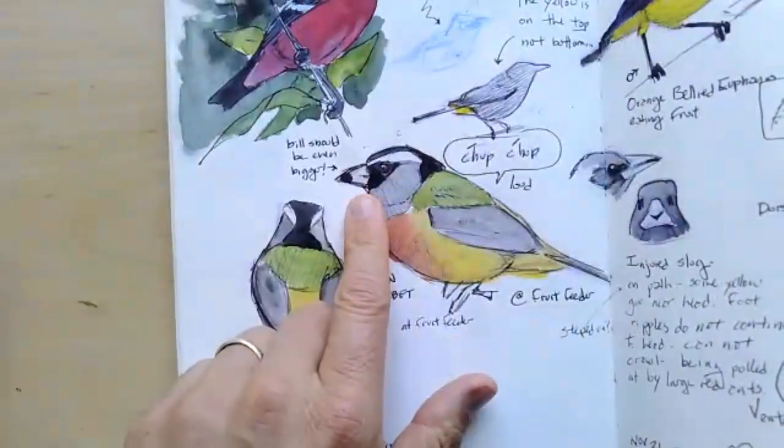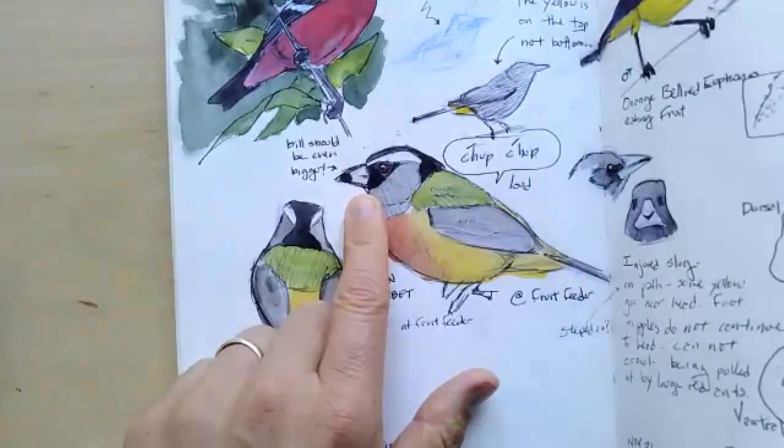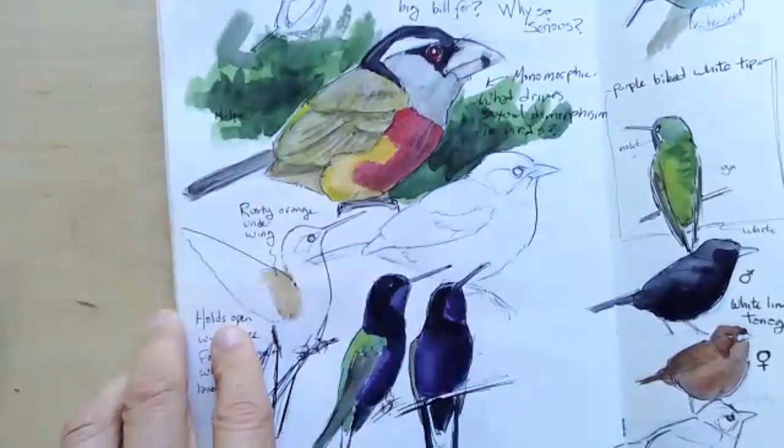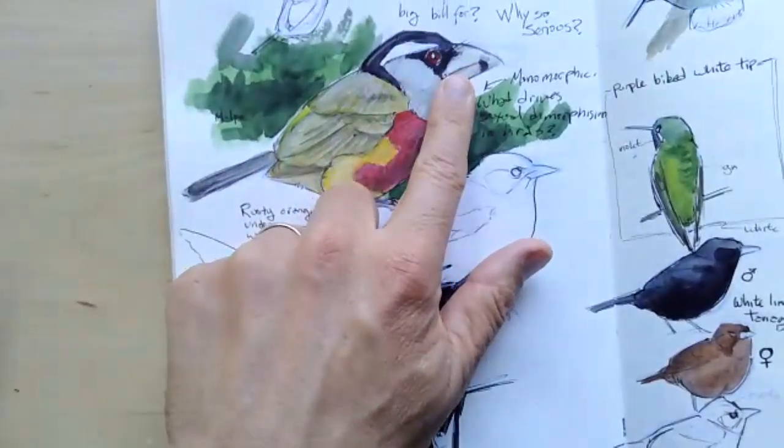That's a pretty big bill, right? Because I thought to myself, oh, it's got a big bill. But it's not nearly as big as that, right? Which is closer to what the barbet had. It was sporting quite a beak.